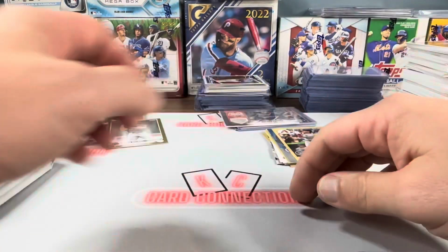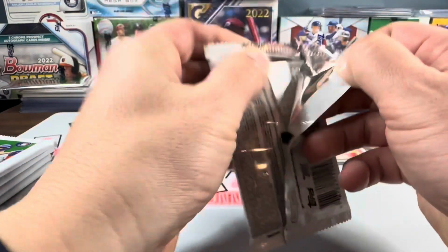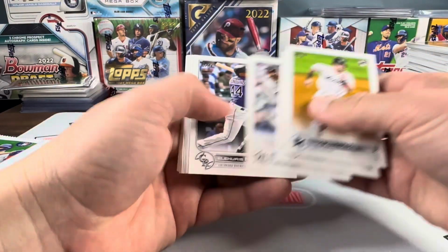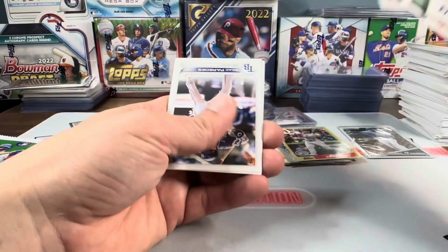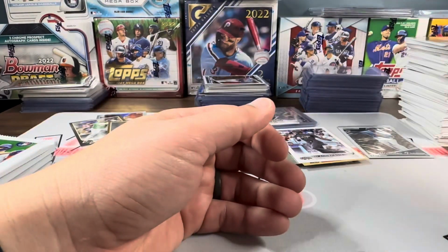And then they didn't have any hangers, but they had some blasters. So I did buy a few blasters as well. They still had some more, but I didn't buy them all. So I do have quite a bit of the hangers. I'm sorry, the blasters. I prefer the hangers for sure.